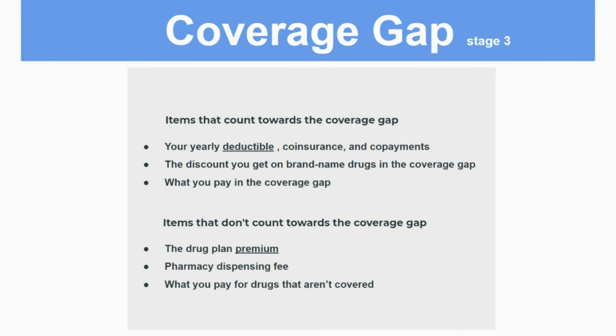Now, the things that don't count towards getting you there are your monthly premium that you pay for your drug plan to the insurance carrier, the pharmacy dispensing fees, and what you pay for drugs that aren't covered under the drug plan. So if the drug is not on the formulary list of the plan that you're enrolled in, unfortunately, it will not apply.